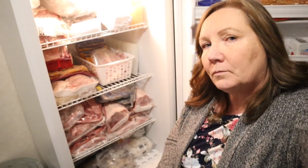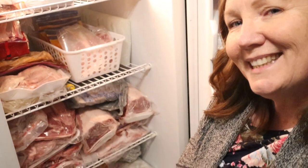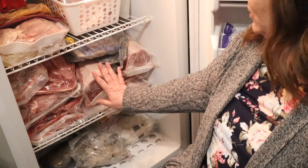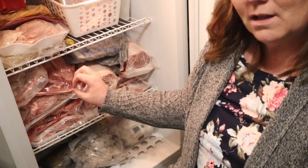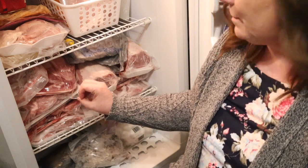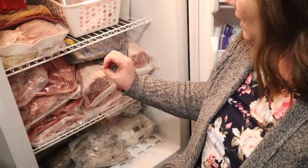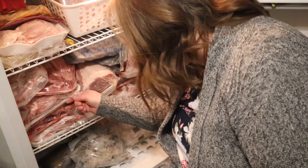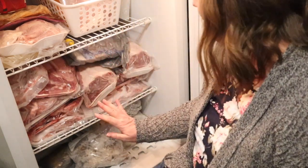All right, this next shelf here, let me see if I can get you in. Bear with me for a minute, okay? All right, this shelf, all pork. I got a really good deal on pork chops. They were $1.48 a pound. So I bought 50 pounds of pork chops just to stock this for the winter. And that doesn't look like pork chops, but I don't know what else it would be.